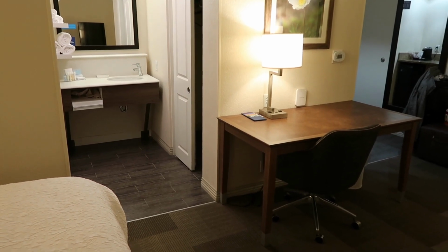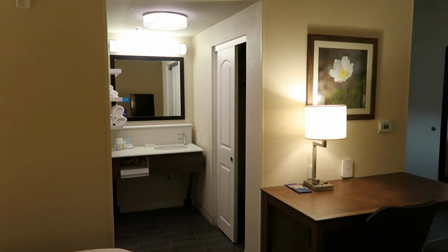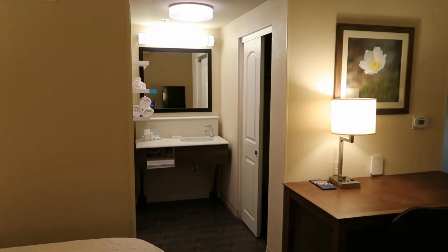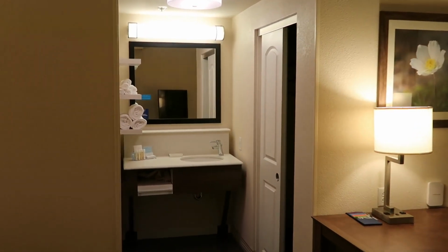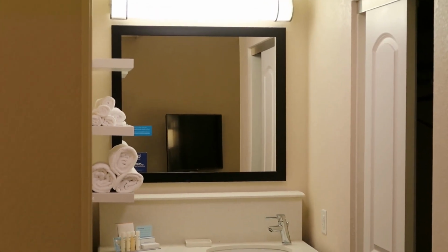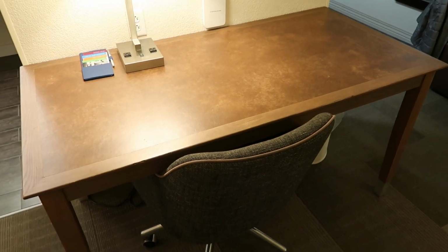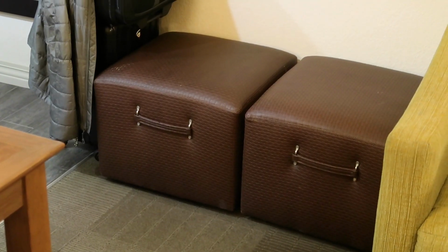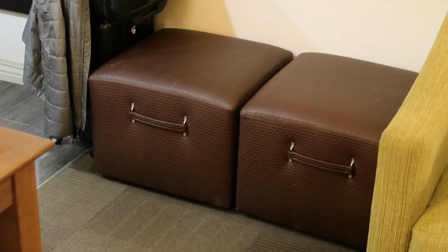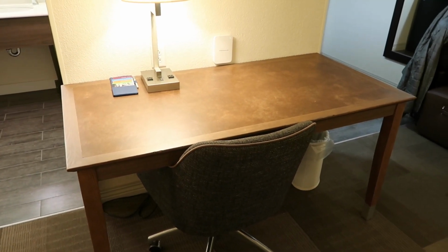And across from the TV, you see a large desk. Adjacent to that is the entryway to the bathroom. You can see there is a sink area, and that sink area has a very nice, well-lit mirror above it. It really is a nice, large desk. Only one chair, however. I suppose you could pull over a couple of those hassocks or footrests or whatever you want to call those. But if you have more than one person, it would be hard to sit around here and have a meal, for instance.